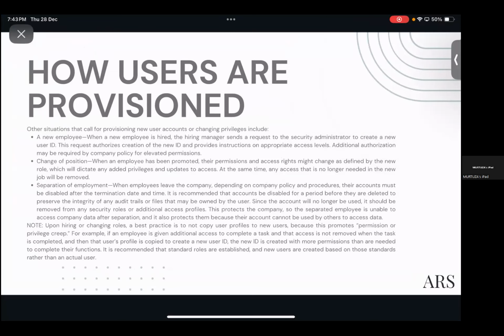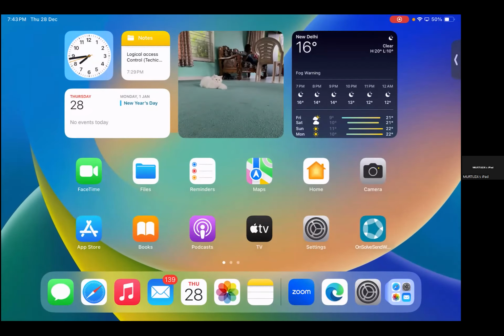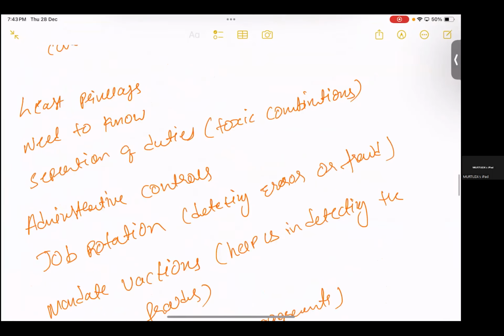Okay, so we will just see when an employee joins an organization, how he gets the access, right from his coming into the organization, changing his roles, and then moving out from the organization.